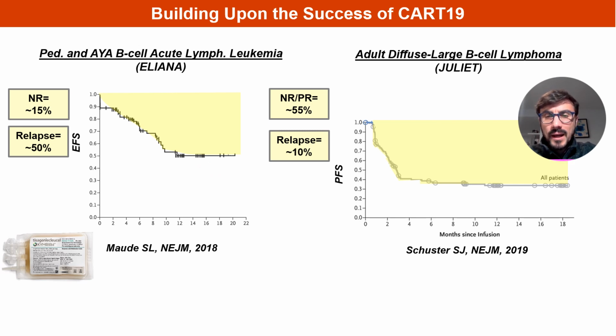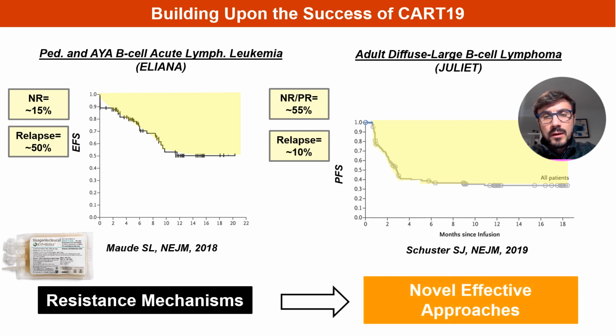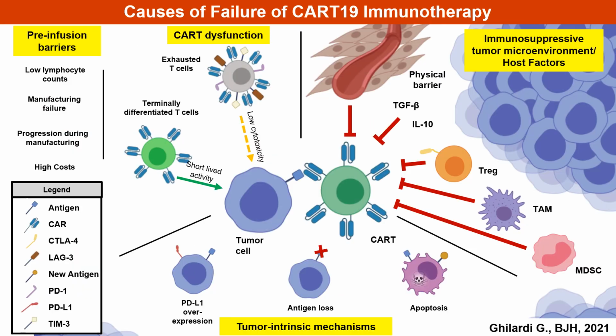So really, my group and my lab in recent years has been really focused on studying the resistance mechanisms and trying to develop the next generation of approaches that are really based on understanding what the mechanisms are. And in this review paper that we published last year, we tried to summarize the key mechanisms of resistance to CAR T-cell immunotherapy.